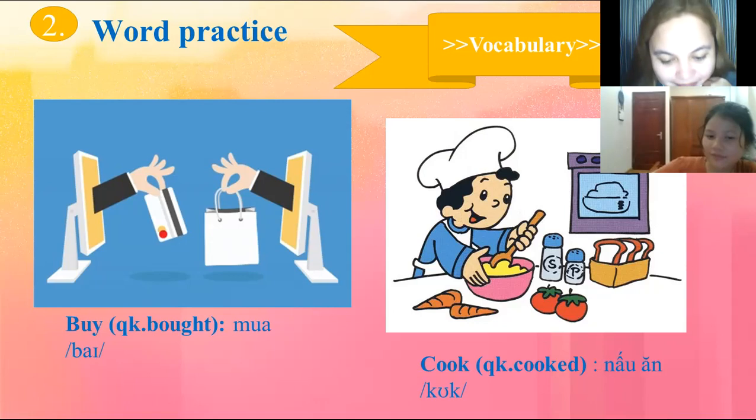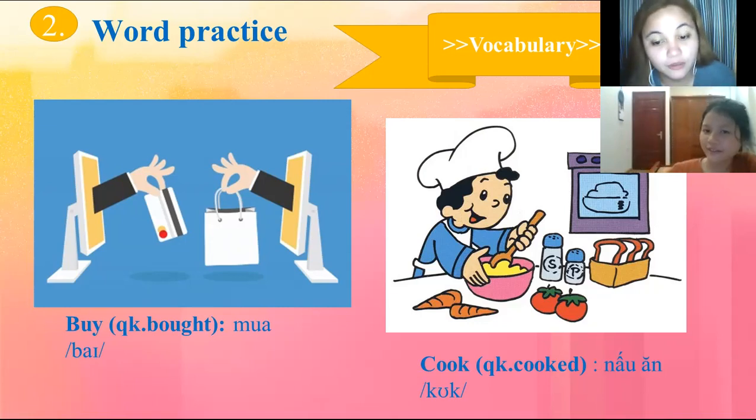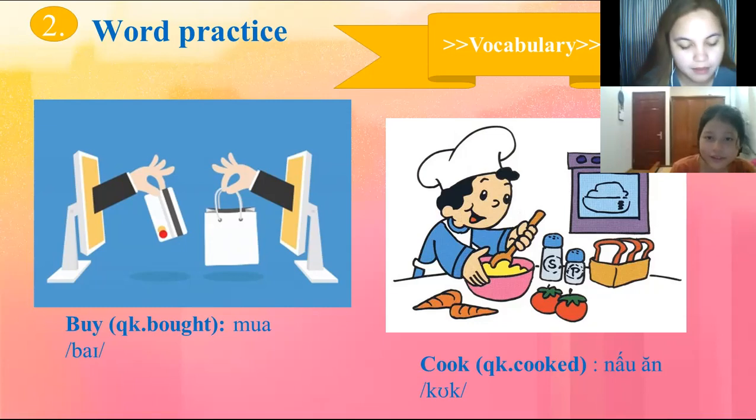Oh, why do you like sleeping, Anne? I have no reason. You just like sleeping to relax, to take a rest. How about swimming or playing badminton? I like swimming, but badminton I don't like. You like swimming, but you don't like badminton.